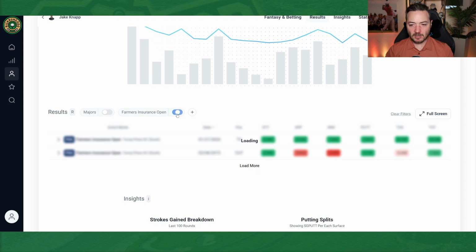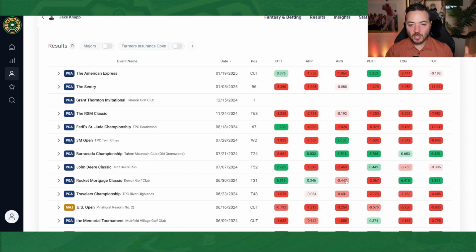T3 here last year. It was during that run where things were going really, really well. I don't think I can be too excited about this. His last, it's so funny. He wins the Grant Thornton, the co-ed event. But look at these results: -7.5, -4, -2.7, -1.3, -1.7, all on approach. The driver, which is awesome, not good. The putter, always bad.